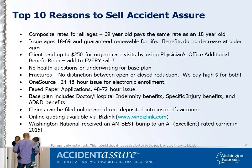Top 10 reasons. So composite rate, this one's issue age 18 to 69, because it kind of follows that same path as the Hospital Assure product. The main difference, though, is the composite rate. It's the same rate for anyone, regardless of how old they are when they take it out. So again, unlike the other two products we saw, no age banding here. Guaranteed renewable for life. Client paid up to $250 for urgent care visits by adding a specific rider, which I'll talk about in one second. No health questions for the base plan.